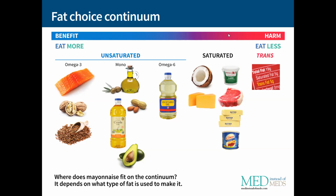So where does mayonnaise fit on the continuum? It depends on what type of fat is used to make it. Now, standard mayonnaise is probably more so in the omega-6 category. Start to creep it to the right, more middle right there. And it just depends when you start getting into the other types of mayos.